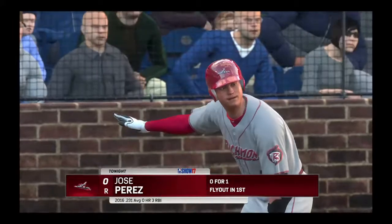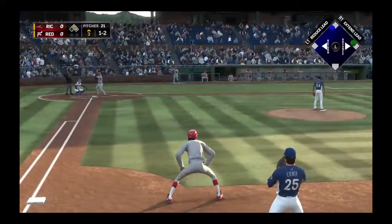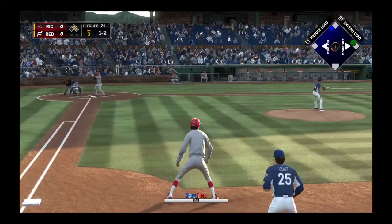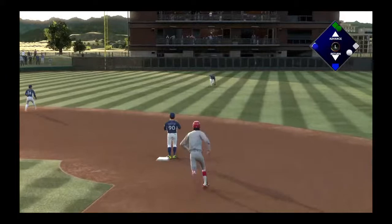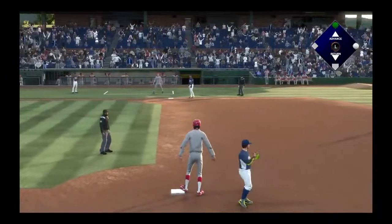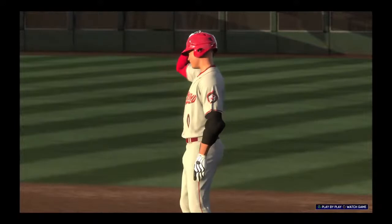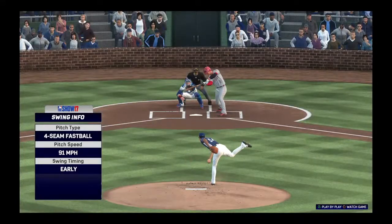Digging in to try it again, Jose Perez. 0 for 1 for him here in this one. Looking for the strikeout. Here's the 1-2 to short. A dive, but he can't get a glove on it. It's through for a base hit. The run comes across to score, and they jump ahead 1-0. Well, he comes up with the big RBI hit right there and puts them ahead in this ball game. If they can keep a lead, get to that bullpen, they got a shot to win this game.